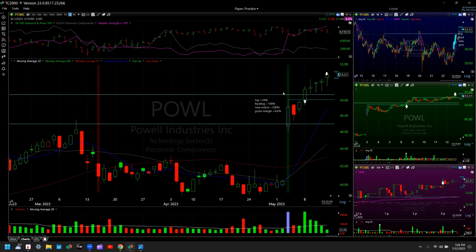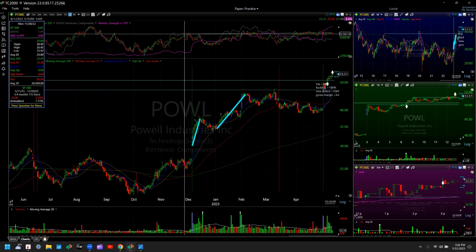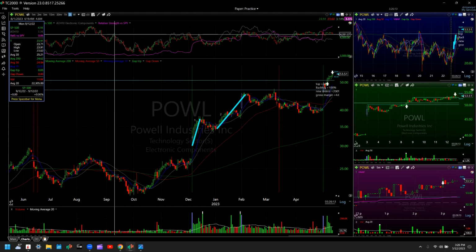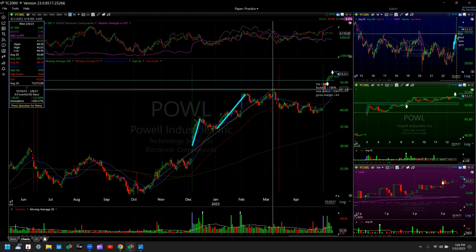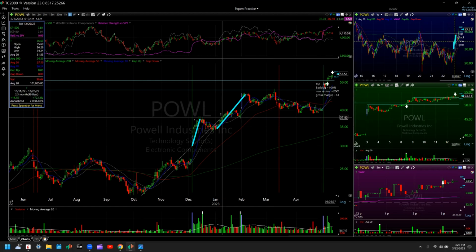So let's start with the situational awareness. The SPY for the past few months, several months actually, this is almost 8 months, has just been going sideways at 420. It hasn't made much of a move, but POWL has made quite a move up already. It was a high tide flag before it broke out on the EP day. It had gone up 120%.